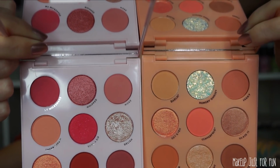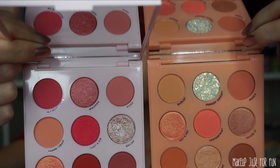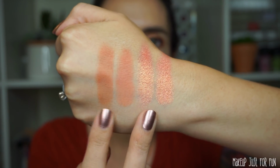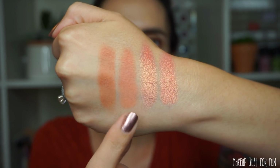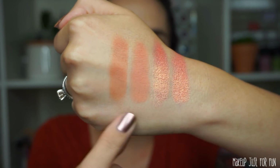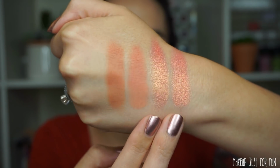Now overall, these are not very similar, but there are two shades in here that I do think are pretty close to being dupes. These two shades are from the Baby Got Peach palette, and these two are from Strawberry Shake. So this is the shade Perky compared with the shade Paper Straw. Get Even compared with Berry Fine. I mean, I think these are pretty darn close. These two really look alike to me, in all honesty.